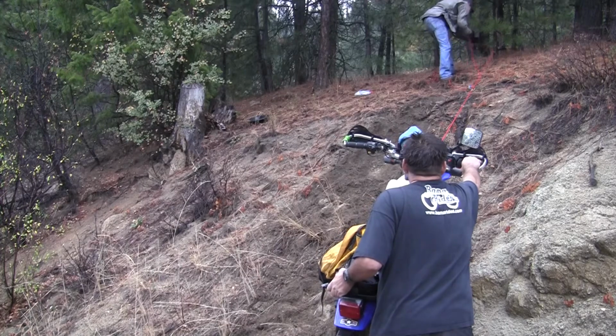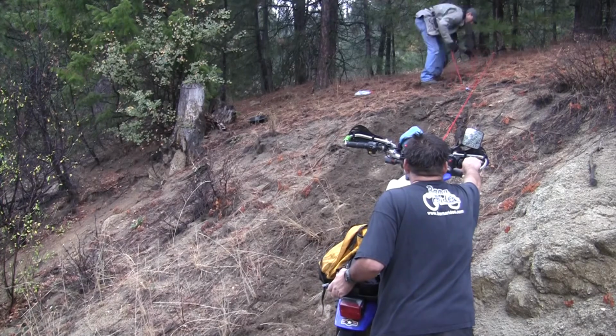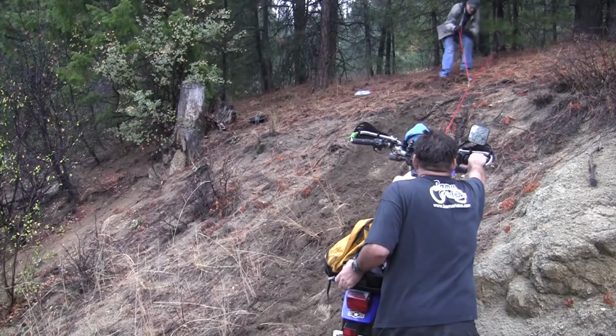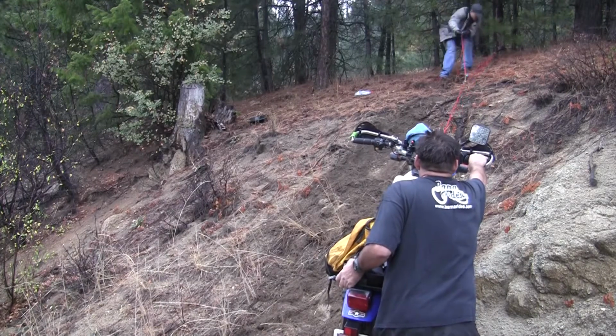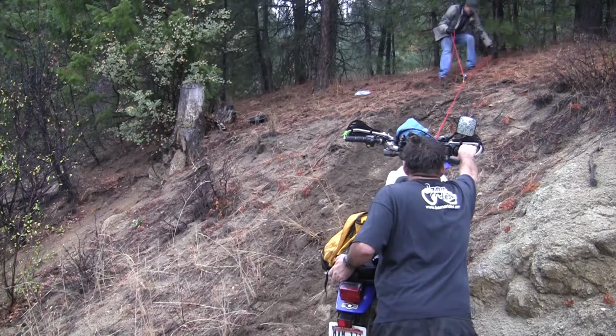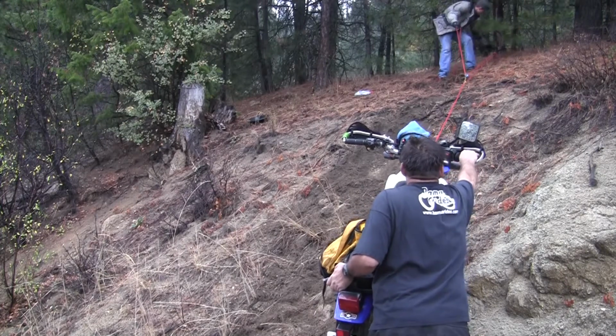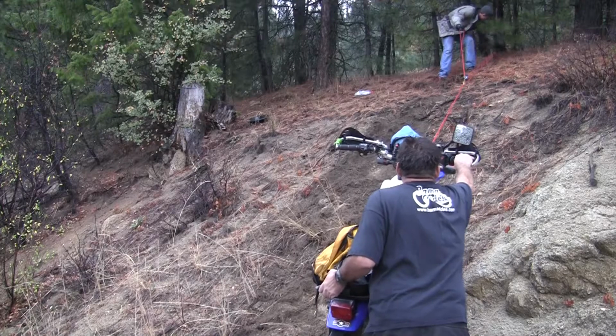Join us next time when Jared and I practice rescuing a motorcycle from the side of the hill. Believe it or not, this kind of catastrophe happens a lot in this part of the country. You're driving down a little trail and you pitch the bike off the side of the mountain. You either leave it there or you pull it up somehow, and that's what we do.